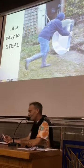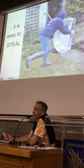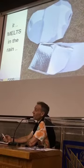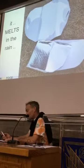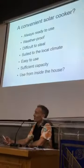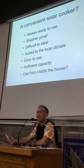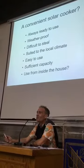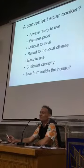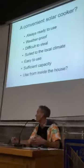Very disappointing. Okay, so if you don't predict the weather and you don't get it right, there could also be a problem, especially if you live in the UK or maybe today in Faro. Right, so what do we need for a convenient solar cooker? Always ready to use, weatherproof, difficult to steal, suited to the local climate where you intend to use it, easy to use, and sufficient capacity for the people you want to cook for, your family or the group.